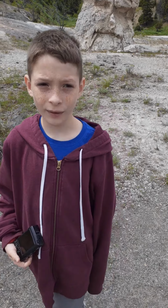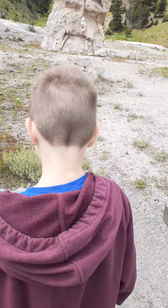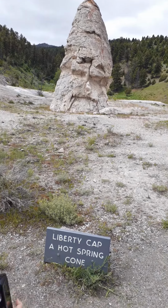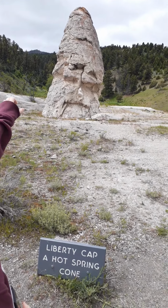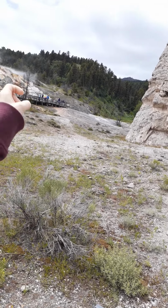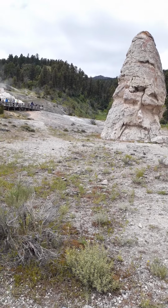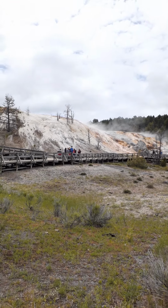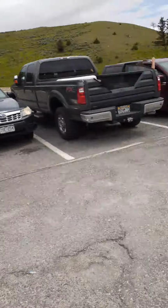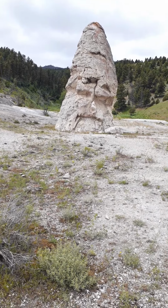Bye-bye. So, just before we hit the hot springs up over there, there's the Liberty Cap, aka a hot spring cone. It's where the water shot out as a small little mound, and then it got bigger and bigger until it moved all the way over there. Over time, the hot water must have moved up to there because that's where the hot spring is. And over there there's a mini hot spring. There's a very small one right over there. You can't really see it. Not really, but it's pretty cool, isn't it?